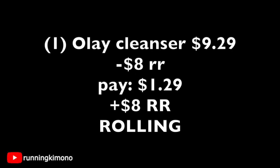So again, this was $9.29. Subtracting that register reward, I paid $1.29. Got back another register reward. So it is in fact rolling. So if you wanted to get it, it's one per transaction. Buy one, pay that $1.29, and shake and bake that way. You can do that as well.